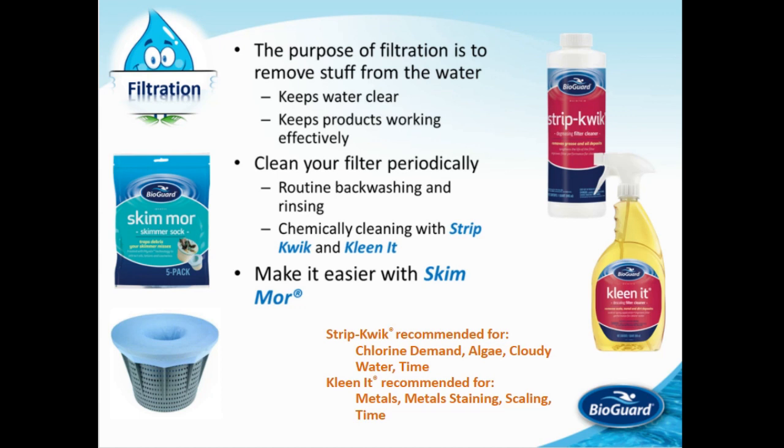The second key to pool care is kind of joined at the hip to circulation, and that's filtration. The purpose of filtration is to remove stuff, garbage, dirt, debris, etc., from the water. This helps keep the water clear, and it helps keep the products that you're adding for your pool maintenance program working effectively.